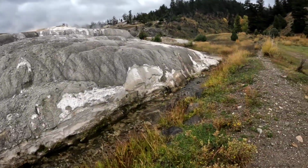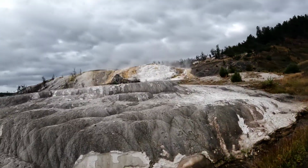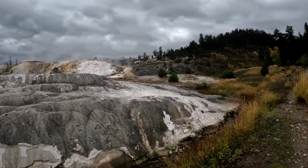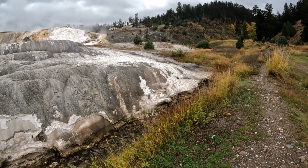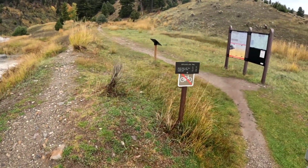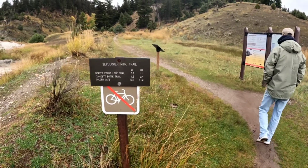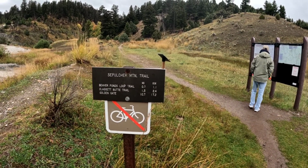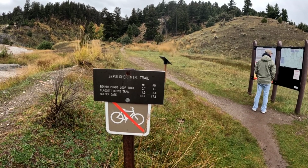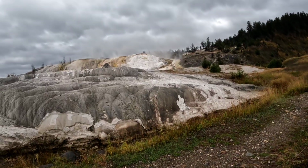We're downstream from Mammoth Hot Springs, where we were, at least up at that point. What is this called? The Beaver Ponds Loop Trail. Very short trail. Cowgate Butte Trail, Golden Gate, 10.7 mile trail, but we're not going back to where we came from. Didn't drive all the way up here to walk back.